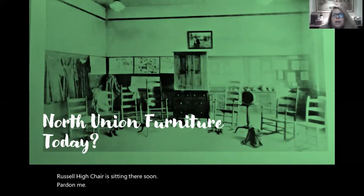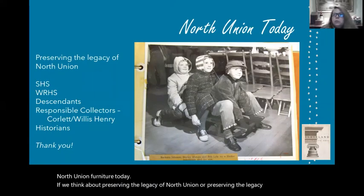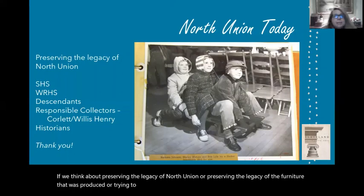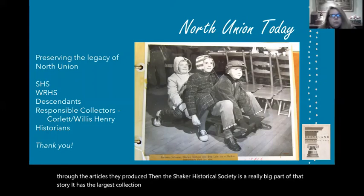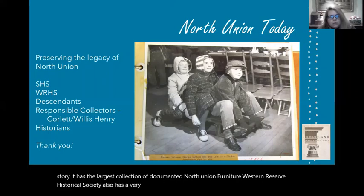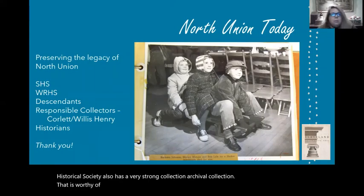North Union furniture today. If we think about preserving the legacy of North Union, or preserving the legacy of the furniture that was produced, or trying to identify it or protect it in some way, and learn more about the Shakers through the articles they produced, then the Shaker Historical Society is a really big part of that story. It has the largest collection of documented North Union furniture. Western Reserve Historical Society also has a very strong archival collection that is worthy of celebration. And you can learn a lot from them as well.